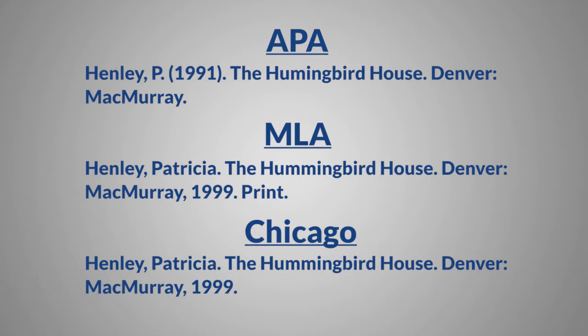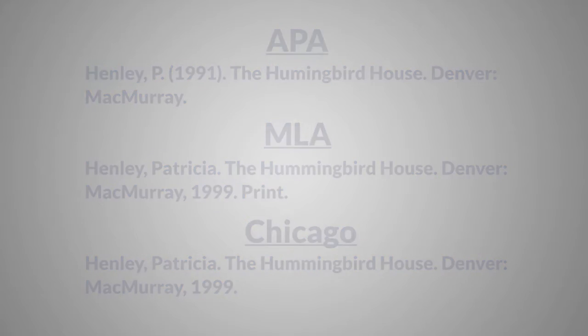Why are there different styles, and how should you use them? The style differences generally have to do with what kinds of things are important in different disciplines. In some styles, the date in a citation is emphasized, while in others it might be the author. Generally, for students, the professor will specify which style or styles are acceptable.